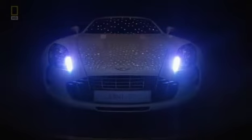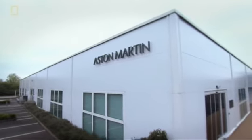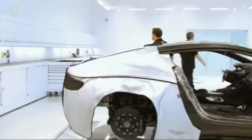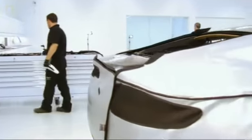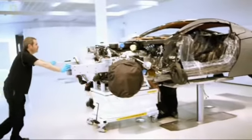With the order books filling, the 177 now begins production in Dr. Betts' specially commissioned micro megafactory. We assemble absolutely everything for 177 in here. So this is a small version of our larger factory. The main factory has a moving production line. Here, we build each car on an individual station, in situ, so the car stays stationary.